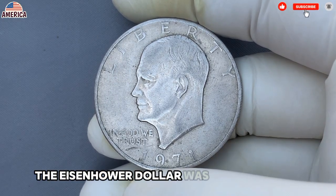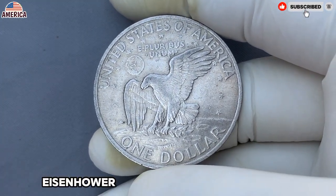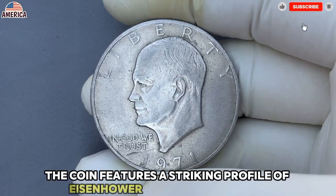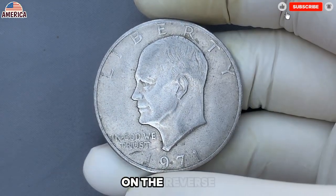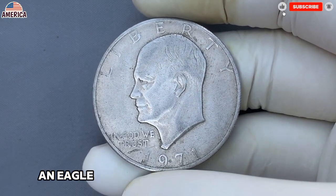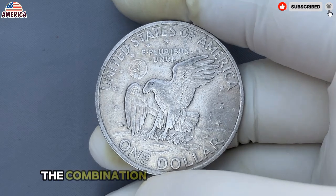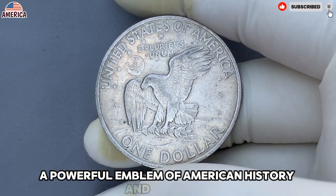The Eisenhower dollar was introduced in 1971 as a tribute to President Dwight D. Eisenhower, a beloved five-star general and the 34th President of the United States. The coin features a striking profile of Eisenhower on the obverse side, capturing his dignified presence and leadership. On the reverse, you'll find an adaptation of the Apollo 11 mission insignia, an eagle landing on the moon clutching an olive branch, symbolizing America's monumental achievement in space exploration. The combination of these designs makes the Eisenhower dollar a powerful emblem of American history and progress.